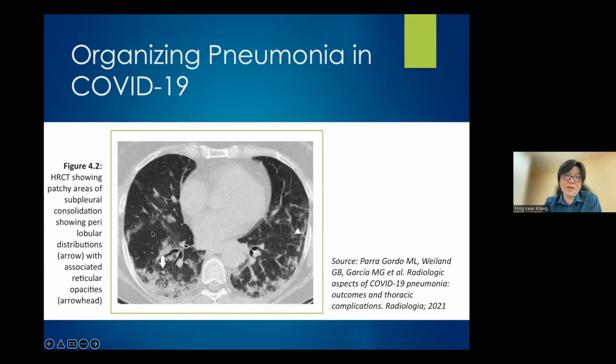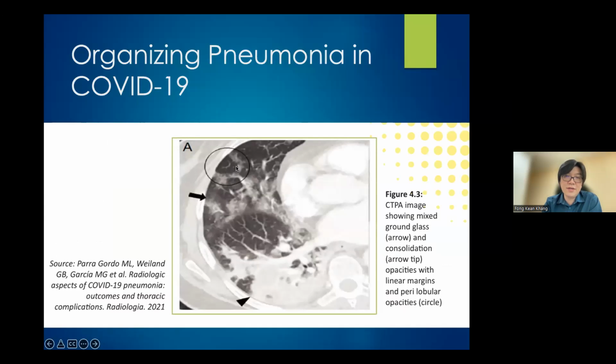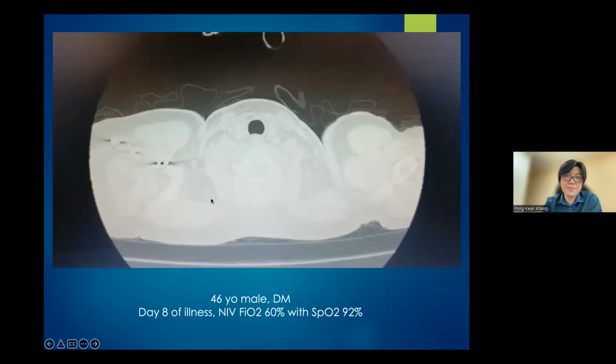So these are some of the CT scans of a patient with organizing pneumonia, some patchy subpleural consolidations. You can see some ground glass changes, reticular opacities here, and these are some other ground glass changes. Yeah, like this, like a grayish area.